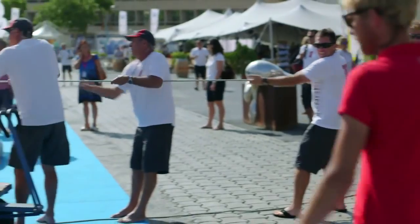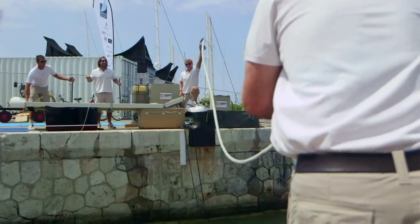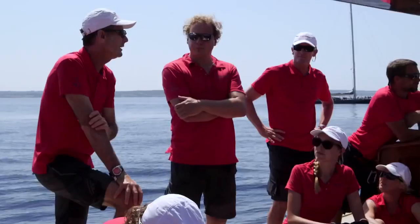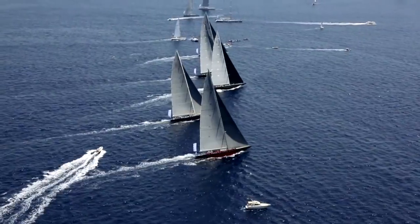Today is the coastal race, and there's more different maneuvers than what we do with an up and down course. If you make a mistake on these boats, they can be really expensive as well. So the crews have to keep their heads up today as well.